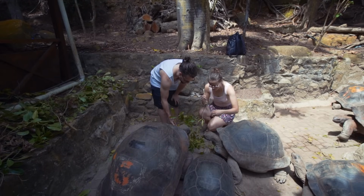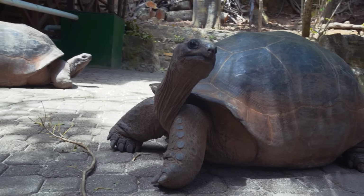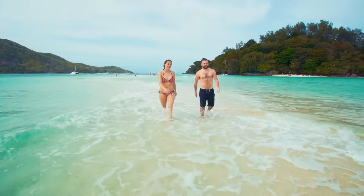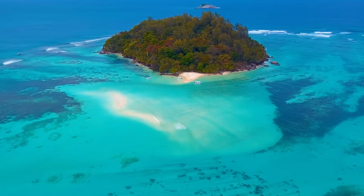It's also worth noting that there are some giant tortoises here as well, so if you can't make it out to Curieuse Island, you can still experience these beautiful animals much closer to Mahe. There's even a sandbar here that stretches right out into the ocean. Standing in the middle of the water with nothing else around you feels completely surreal.